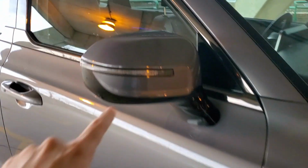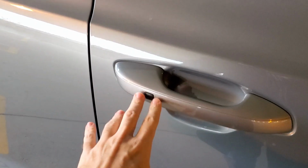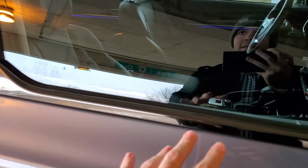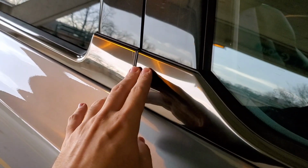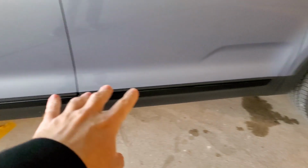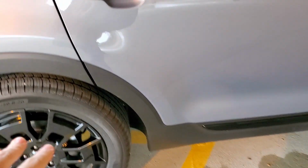We have the LED blinkers in both mirrors. We have keyless entry on the front too, so the rear door handles do not get access, only the front. It's operated by this right here. More in the Nightfall Edition, this is a darker trim piece here instead of a brighter chrome. As you guys can see, it's a darker aluminum instead of a brighter chrome piece. We have a plastic there that runs along the bottom pillar, so we can be protected against rust and things like that in the future.